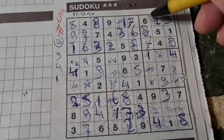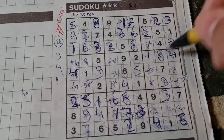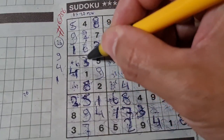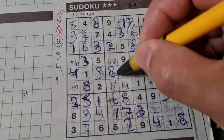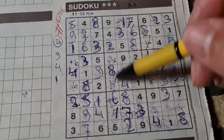So we have 8 in the last column, 8 in that column, so the column between. Only place left for 8 should be there. 3 and 8, we have an 8 now in this row, no 8 there. 8 should be here, and a 3 goes there. 8 in this row, 8 in that row, so the middle row, the only place left for 8 should be there.